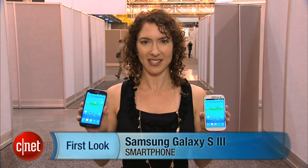Jessica Dalcourt here at CTIA 2012 in New Orleans, where I've got in my hands the Samsung Galaxy S3 devices. Now these are the world phones, so they are unlocked. They come in two colors, marble white and pebble blue, but I think it looks a little bit gray myself. So we're gonna take a look at this phone.